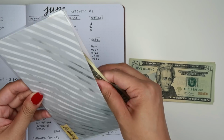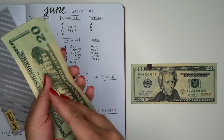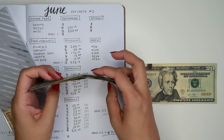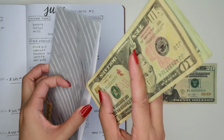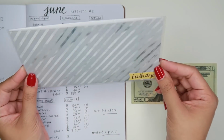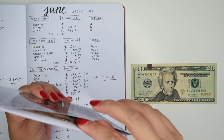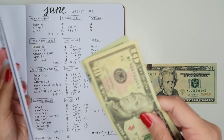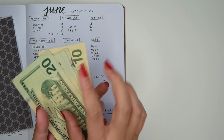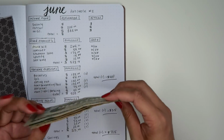Birthdays. We have 20 to put in. So our total is 2, 4, 6, 8, 110. For birthdays, my brother's birthday is actually coming up beginning of July, first week of July. So this will be dipped into for sure. And then we have Christmas. In Christmas, we're just adding another $20. So we have a total of 2, 4, 6, 8, 110 as well.